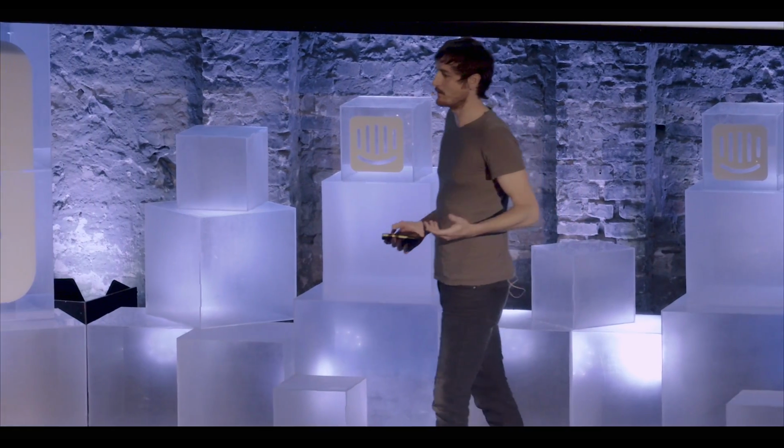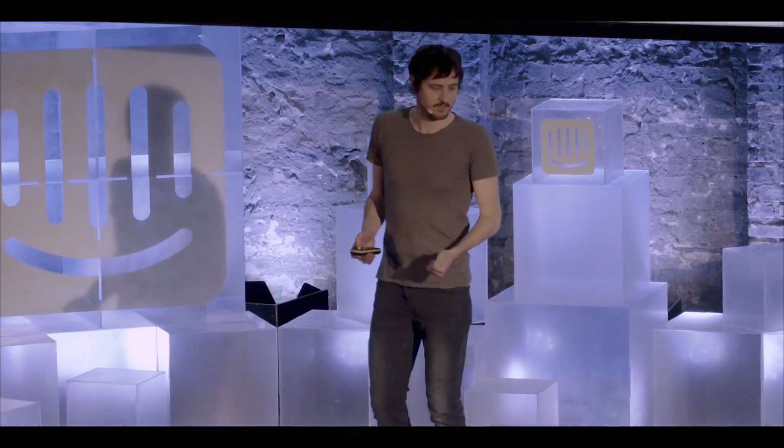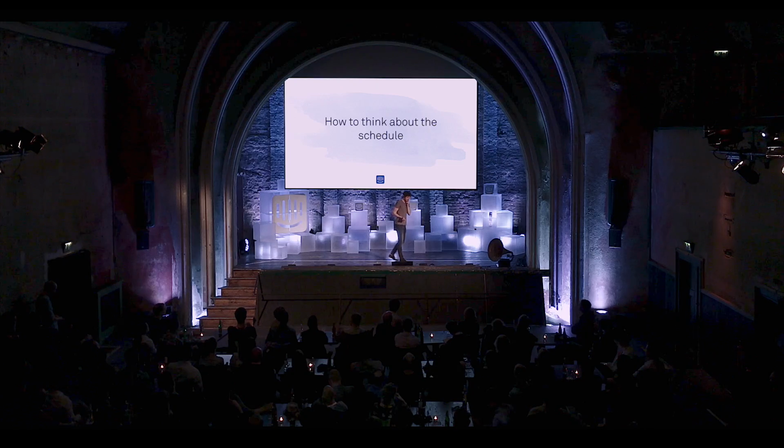So when you're thinking about your onboarding, I try and think of these mediums and using them all to their full potential: context, time, and behavior. That brings us to the next point, which is how to think about the schedule. Now, there's a really interesting thing that's happening here.